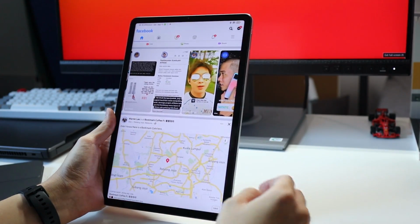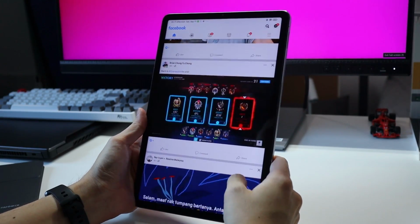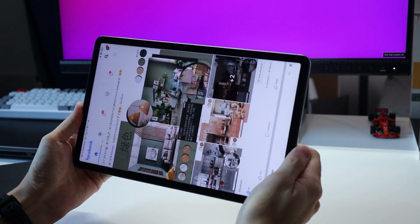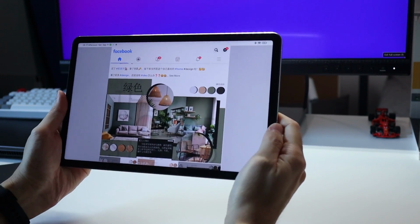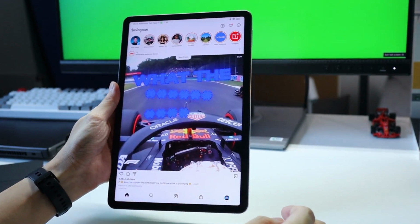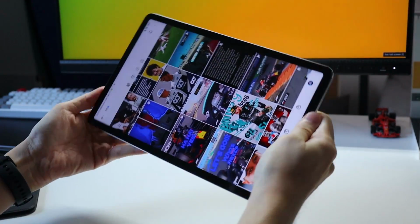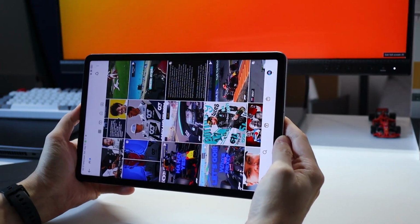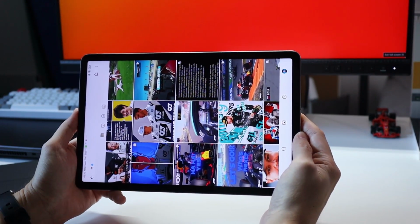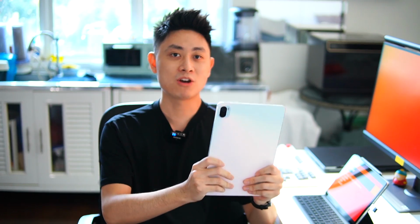So let's start off very quickly with my social media. Obviously, for social media, we have your Facebook, we have your Instagram. Now, these apps actually work very well in portrait mode, but when you switch to landscape, they do not really show the best. But regardless of that, they actually still work very well on the Mi Pad 5. This is not really an issue with the optimization of the Mi Pad itself, but more with the optimization of the apps, because these apps are not really fully designed to be used on a tablet. Having said that, they still work great on the Mi Pad 5, and it is super smooth to scroll through all those feeds, especially looking at those pictures shared by your friends.